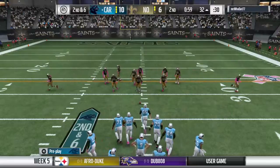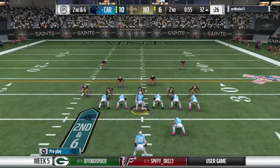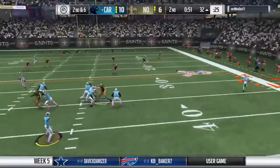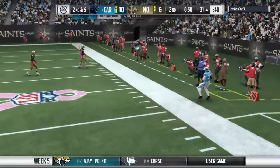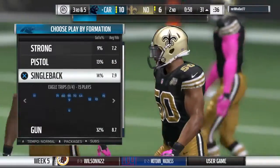Looking to jam the receivers at the line here. Press coverage look defensively. On 2nd down, here's Stafford. He dumps it to Hyde. Just a 1-yard pickup on the play, and it'll be 3rd down.